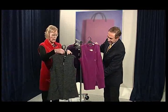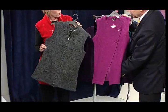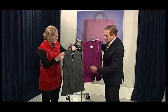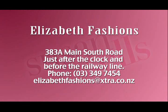And just lastly, a couple of vests at 159.95, and they're both in pure wool. Fantastic. And this one here, of course, almost double-breasted as well, and that one with the zip. Yes, and it's also shaped. And the pocketing as well. There we are. You'll find all this at Elizabeth Fashions, 383A Main South Road, just after the clock and before the railway line, you know, as you head south. Phone 349 7454.